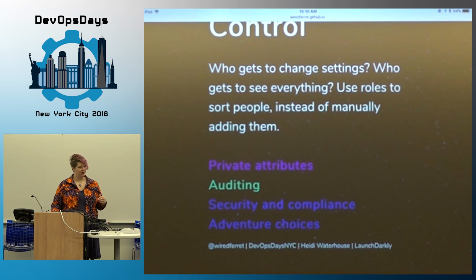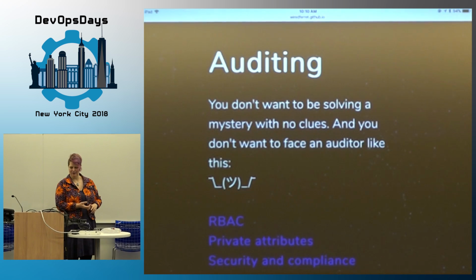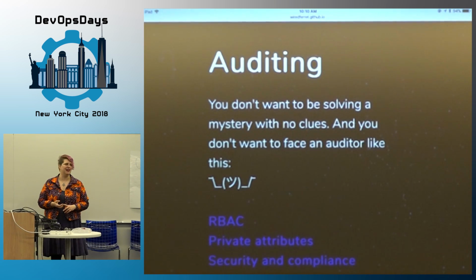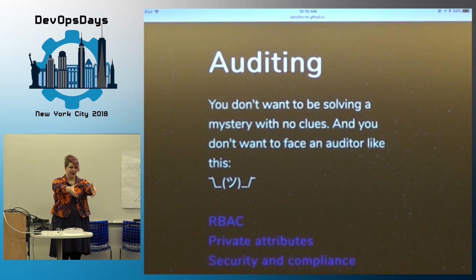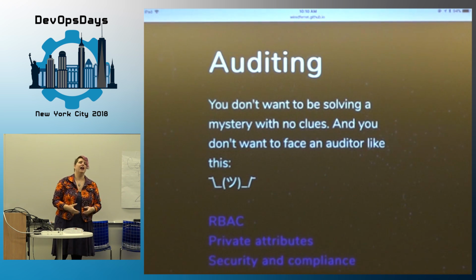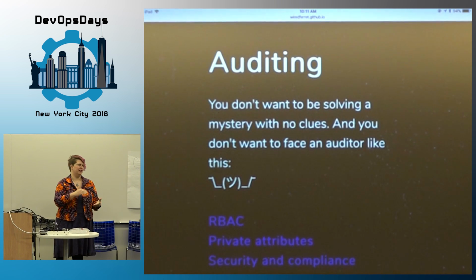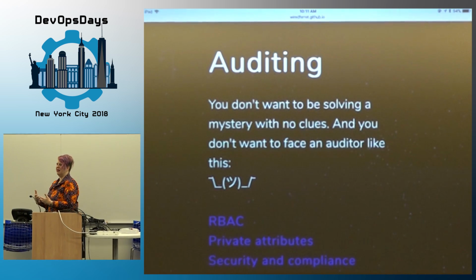All right? Auditing. So auditing has two main features. One of them is, auditors show up. We just finished our SOC 2 level 2. And it was a lot of, here you are, auditor, please don't hate us. And it is a stack like this, right? What you want to be able to do is say, this is every person who has touched this flag. This is every person who has access to it. You can get down to, this is every time this flag has been used.